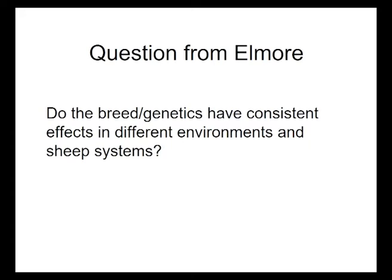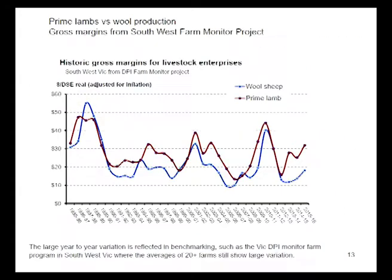What I'm going to talk about is specifically looking at the financial analysis of this whole system with the different ewe breeds, looking at long-term profitability of the different systems. And I'll just explain a bit of background.